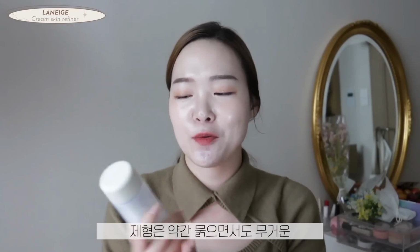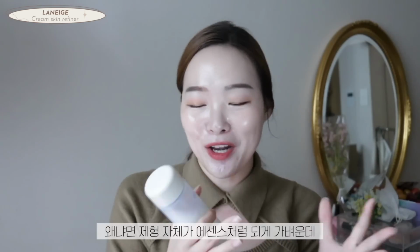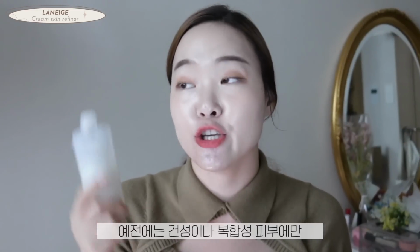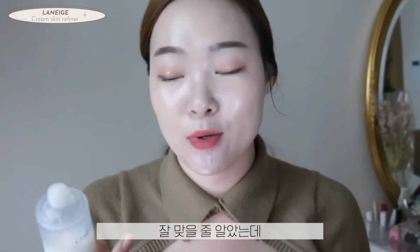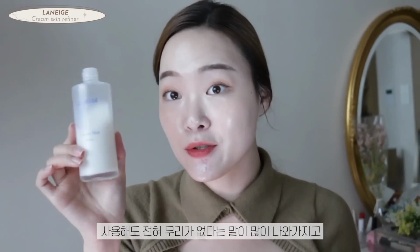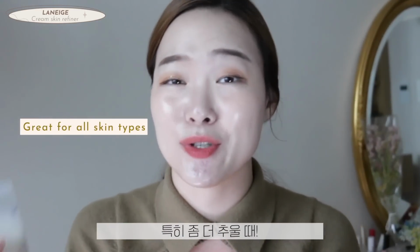And it's one of those products where you consider it to be both watery and heavy, I guess. It's watery because the formula itself is very watery. This is just an essence, but because of its contents, its occlusiveness, it feels nourishing on the skin. And I think this is legit. I used to think that this was only appropriate for dry skin types or combo skin, but more and more I'm seeing comments where oily skin type folks say that they've also been enjoying this. So I think this makes a great addition for all skin types, especially during the colder season.